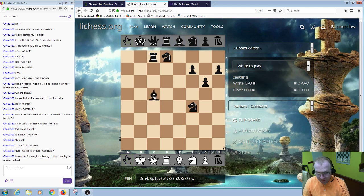Yeah, I wanted to make sure that there was a mate in 2, so I checked it with the engine, and there was a mate in 2. And it was the one that we just did. So I made sure that I wasn't setting it up wrong. Sometimes I do that. I don't mean to set it up wrong, but it happens. My intent is not to set it up wrong.